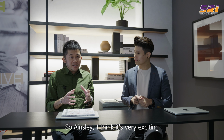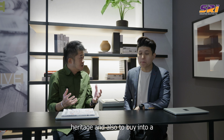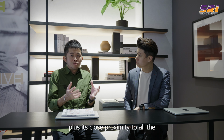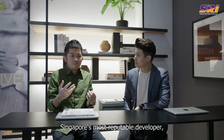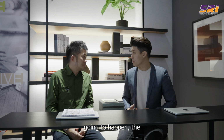So Ainsley, I think it's very exciting for buyers to know they have this opportunity to own a part of Singapore's heritage, and also to buy into a representation of the future of Singapore's buildings within the central location. With the vibrancy of being near Singapore River and the offerings that Clarke Quay have, plus its close proximity to all the key nodes within Singapore, and also with the added security to know that Singapore's most reputable developer, CDL, is going to be managing alongside your homestay area on the offices, the co-living. I think this is a very rare offering where investment rental will be high and strong, and I think this is also a very desirable place for families. Especially with all the master plans that's going to happen, the rejuvenation, very nice.